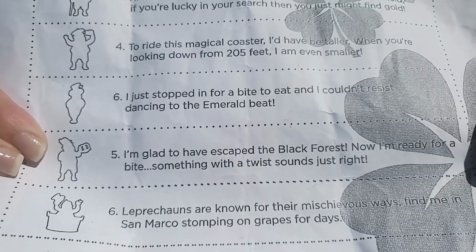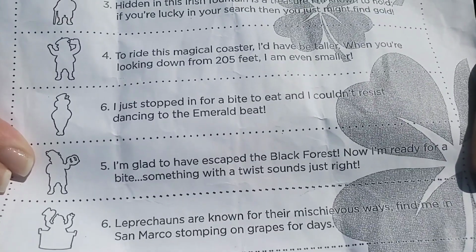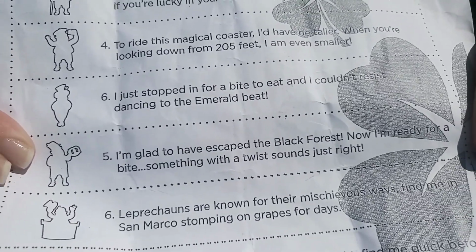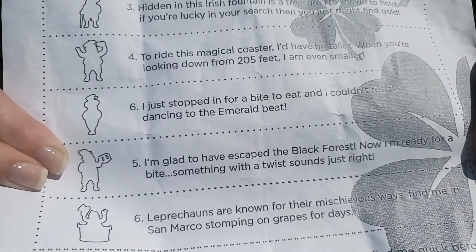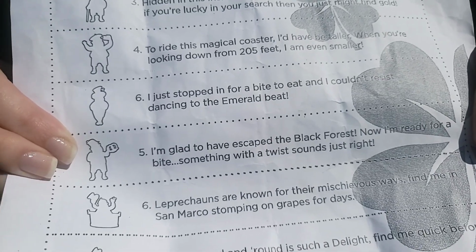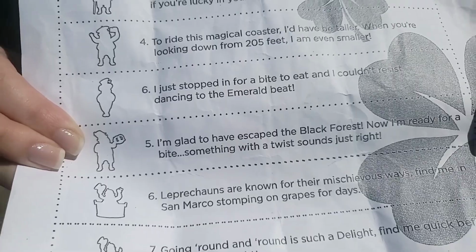The clue that's labeled as clue number 5, which is actually clue number 6, says, "I'm glad to have escaped the Black Forest. Now I'm ready for a bite. Something with a twist sounds just right." So the Black Forest is near Verbolten, and there happens to be a twist with the pretzels over there. There's a quick service restaurant over there, so we'll go take a look at that.